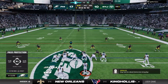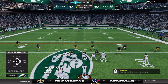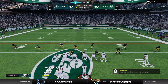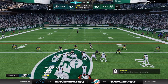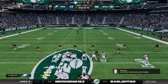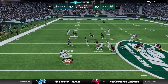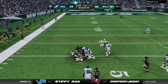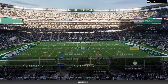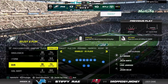2nd and 10. And they'll send the slot in motion left. Hurts with a little pop pass on the jet sweep. Now a timeout coming in here defensively as they stop it before the 2-minute warning with 2:09 to go in the game.